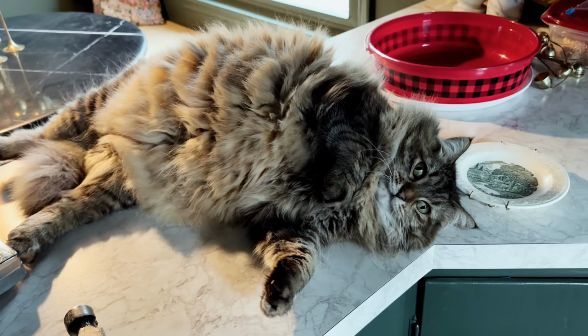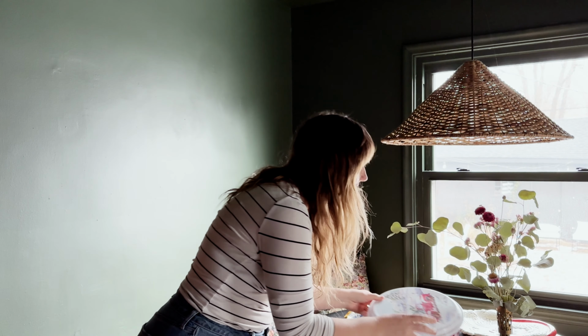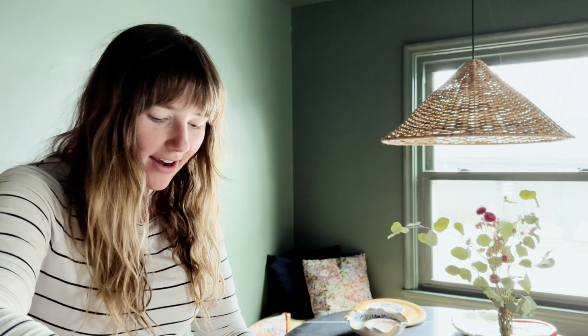One of our most important holiday decorations is this advent calendar. This was a gift from Jonah's parents. It was made by Jonah's uncle's mom. So obviously advent calendar, it's a tree, but it's all handmade, and all of the little advent pieces are all these really sweet hand-painted items.